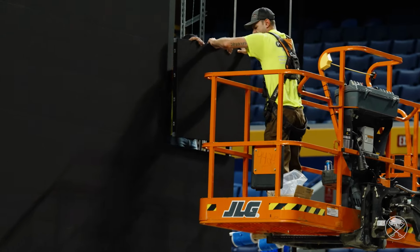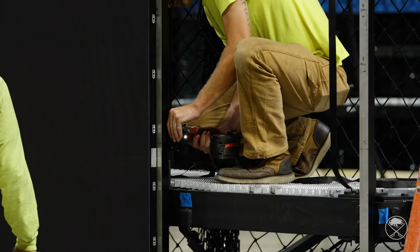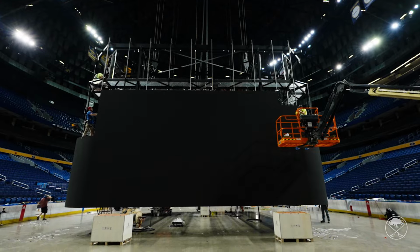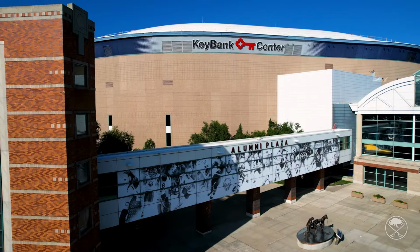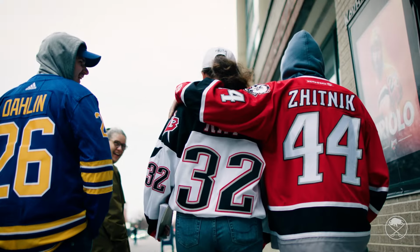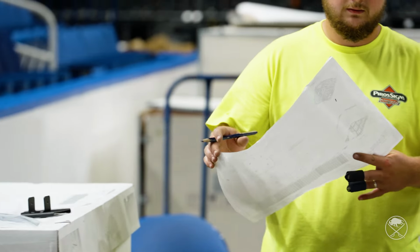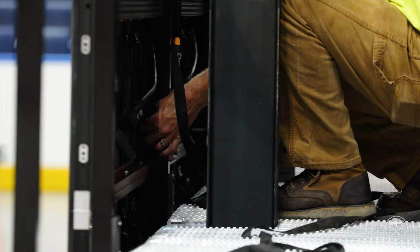They feed off of the energy of our fans, and anything that we can do to increase that, we're going to try to do. I think the fans are going to be excited when they walk in for the first time and see that board. Terry loves hockey. The family are big supporters. They want nothing more than to win. They want nothing more than to deliver on behalf of the fans in this market. And I think some of these changes are an indication of that. And it's just the beginning.